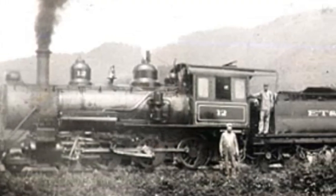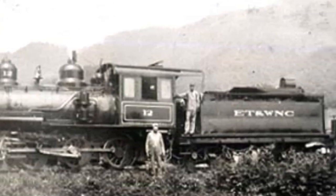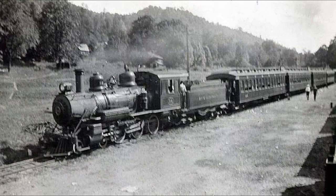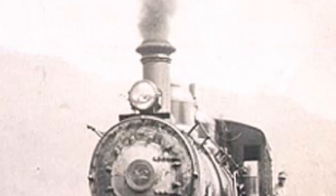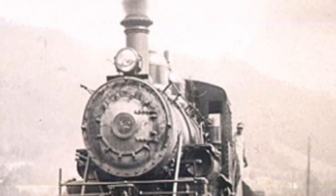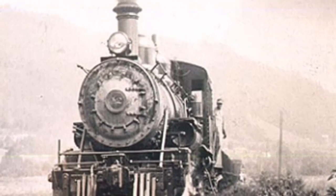After the First World War ended in 1918, No. 12 and her sisters continued operation as usual, pulling passenger trains and freight trains from point A to point B, as per usual. For a while, not much would really happen for No. 12 or her sisters during these early years of service. However, there would be one incident with No. 12 in the 1930s.